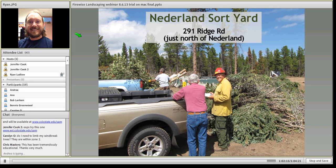So there was a question, do I need to low limb my windbreak trees? They're within zone 2. So I think that question is going to be kind of site specific, Caroline. So what I would recommend is that you do call someone with either the State Forest Service, CSU Extension, or the county and describe more, because it'll depend on where that is and if it's uphill or downhill from your house.